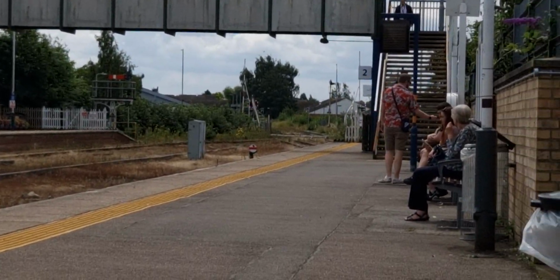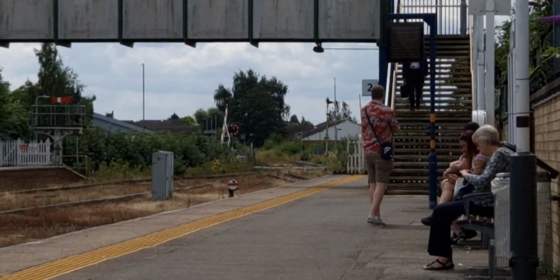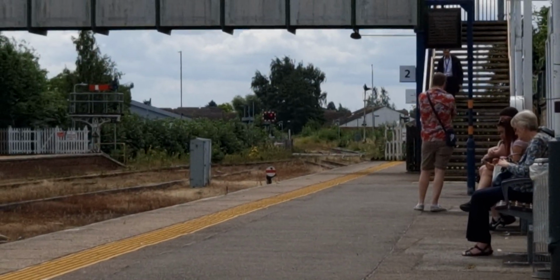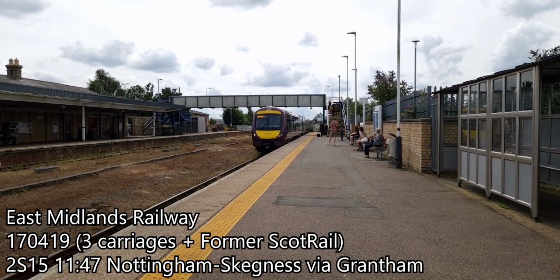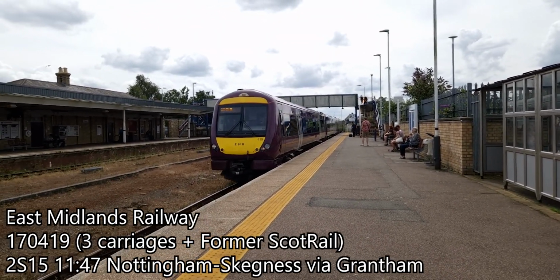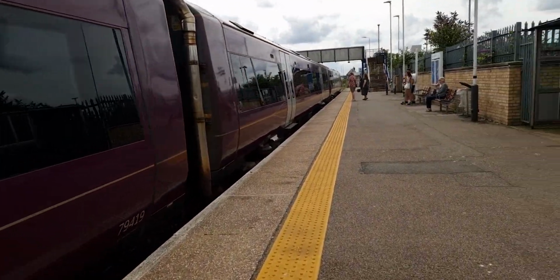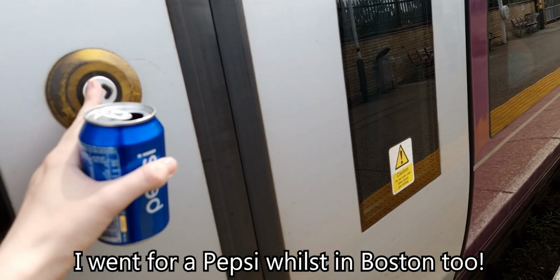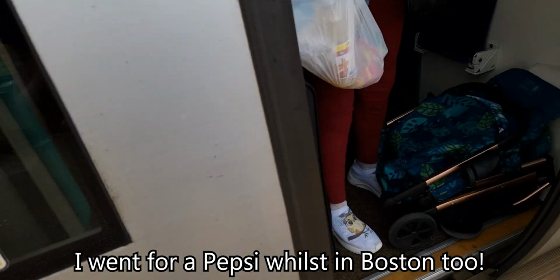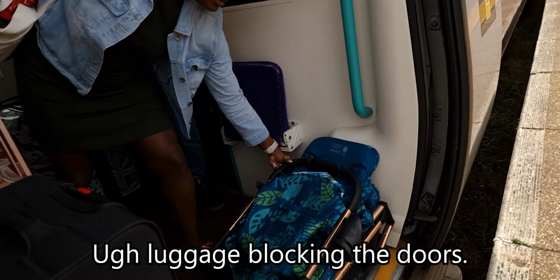So the level crossing's going down there now. Means our next train should be here in a minute. Right, this is my next train. It is 170-419. Let's see how busy it is then. Yeah, it's rammed. Doubt we'll get a seat. Squeeze on. Getting off. Alright, after you then.